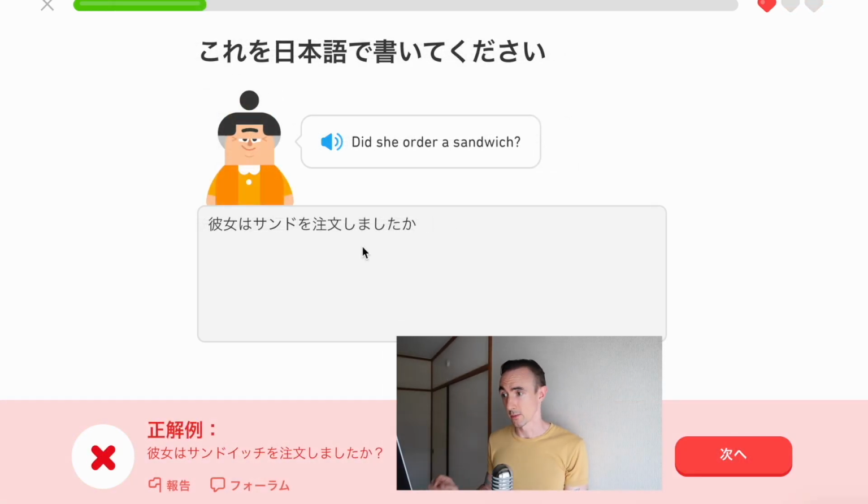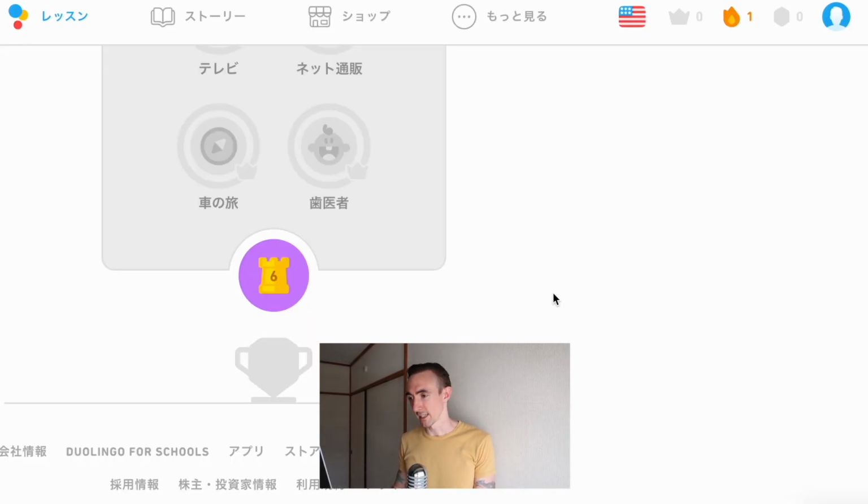Okay, so here's a good example of what I was talking about earlier. Here it's saying that the correct answer is, did she order a sandwich? And mine is almost exactly the same. The only difference is I didn't type sandoichi, which is the Japanese word for sandwich. I just typed the word sando, which is almost more common because the word sandoichi is a bit long in Japanese. So a lot of times people just say sando. So without thinking, I just typed sando and it tells me you're wrong when I'm not wrong. I just used a different word than they used, you see. So this is the problem I was talking about earlier. Even with something that only needs a tiny bit of flexibility like this, it's still telling me that I made a mistake.